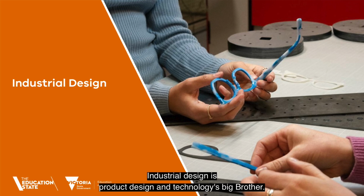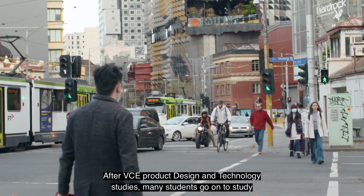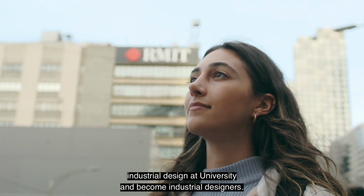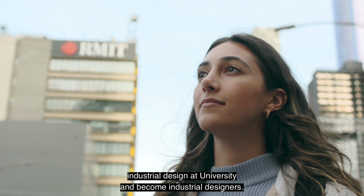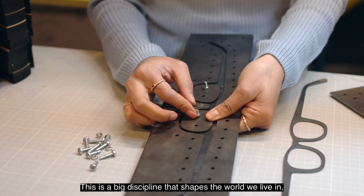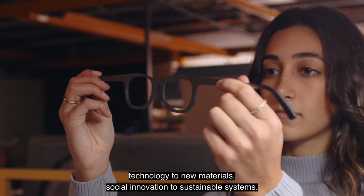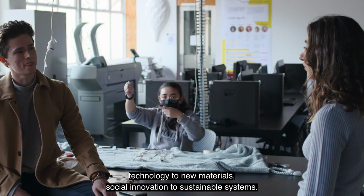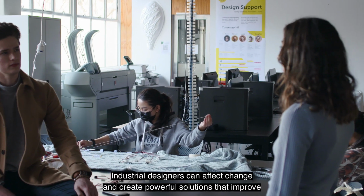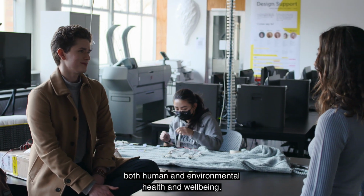Industrial design is product design and technology's big brother. After VCE Product Design and Technology studies, many students go on to study industrial design at university and become industrial designers. This is a big discipline that shapes the world we live in. From automotive to medtech, wearable technology to new materials, social innovation to sustainable systems, industrial designers can affect change and create powerful solutions that improve both human and environmental health and well-being.